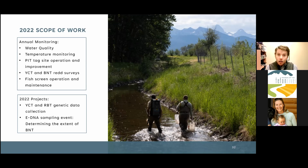We're very aware of brown trout from the Pack Saddle Bridge downstream, but fisheries managers, as in Idaho Fish and Game, has not identified brown trout in numbers in other parts of the Teton River watershed, i.e. in the headwaters near Victor or in any tributary streams. FTR has taken it upon ourselves to try to fund this eDNA sampling event.